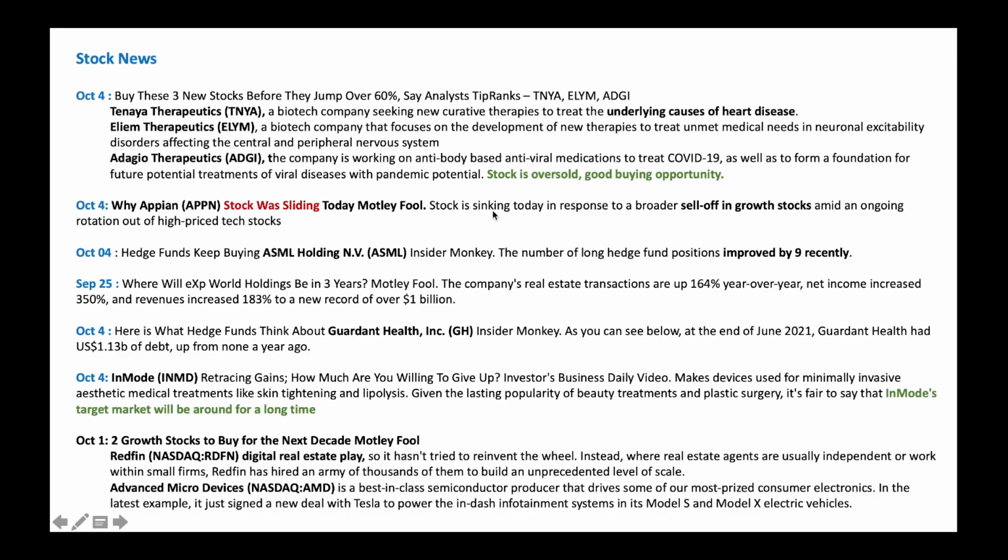Before that, let's get into stock news here. As you look through here, we got a couple names here. We got TNYA, ELYM, ADGI, which dropped big time yesterday. These are all great stocks to buy according to this research here from TipRanks.